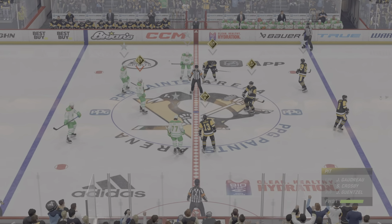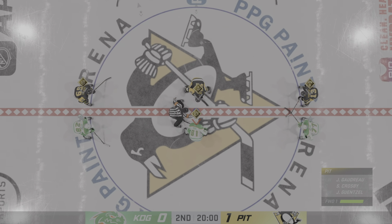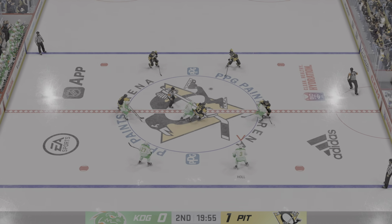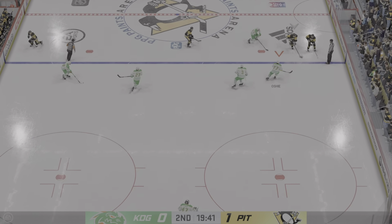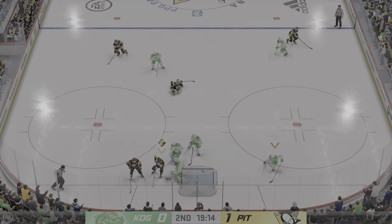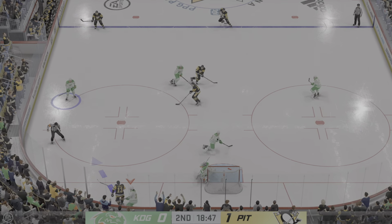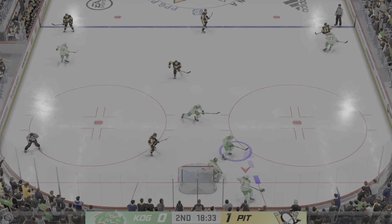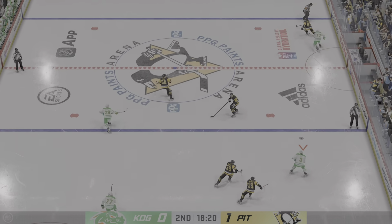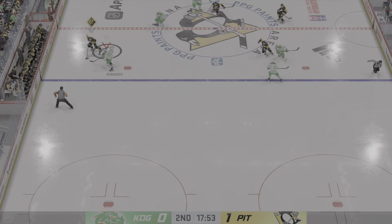Well, let's see what period two has in store for us as they are about to drop the puck. The second stanza is underway as the puck is dropped. Let's go. Big time hit on the play. And a strong physical collision on the play there. Kansas moves ahead with the puck. Oh, he'd like to have that pass back.